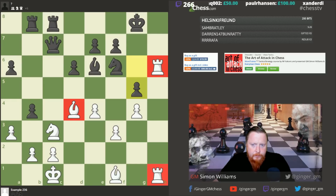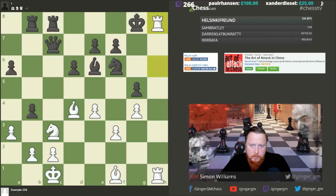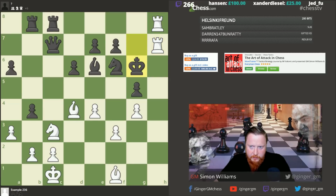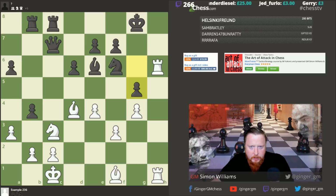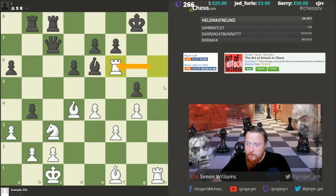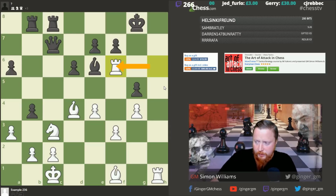So one line that someone's giving here, I see in the chat, is rook h8, rook h7, king g6, check, king here. Okay, that's a draw. Now there is another move here. What about rook takes f6? Well, rook takes f6 is a very good try because that's a very forcing move.